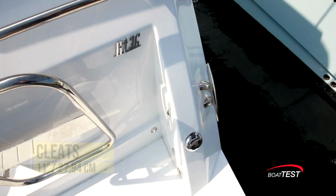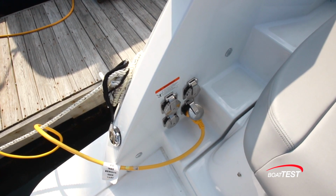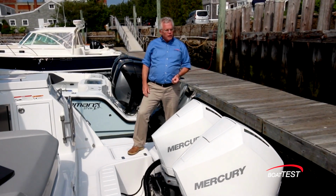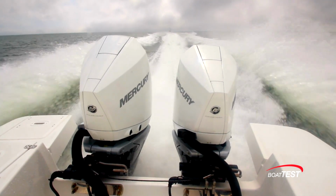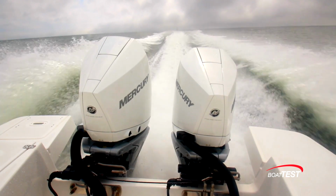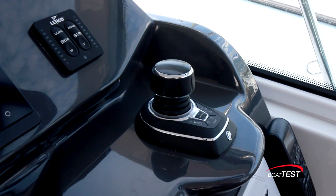Cleats to both sides of the transom are 11 inches, and notice that they're up high out of the trip zone. To the port side, there's shore power connectivity. For propulsion, twin 300 horsepower Mercury Verados, we can go up to 350 horsepower. These are also counter-rotating. Additionally, these have the JPS option, so we have joystick docking at the helm.